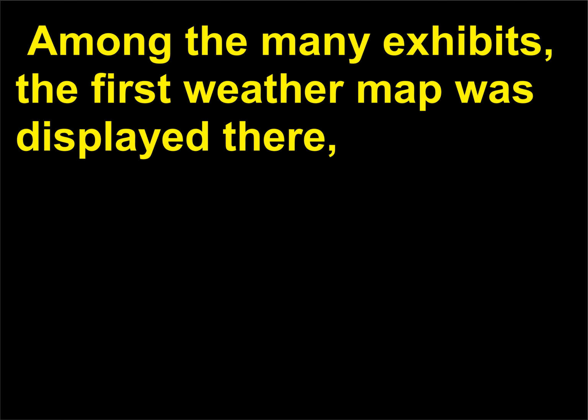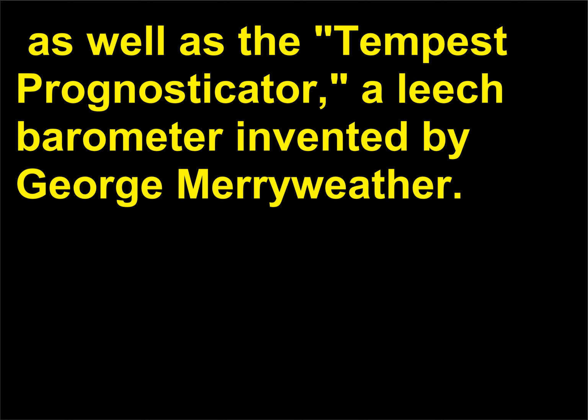Among the many exhibits, the first weather map was displayed there, as well as the tempest prognosticator, a leech barometer invented by George Merriweather.